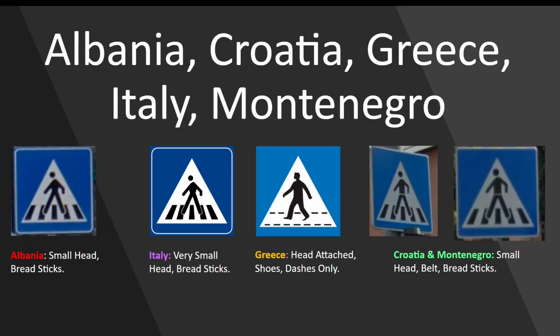For Albania, Croatia, Greece, Italy and Montenegro, they can be very difficult to separate. If you find a belt with breadsticks, it can only be Croatia or Montenegro. If it only has dashes with a head attached, it can only be Greece. If it has a very small head far from the body with thin breadsticks, it can only be Italy, San Marino or Malta. For Albania, it will have a bit of a larger head than Italy and also the breadsticks will be a lot thicker.